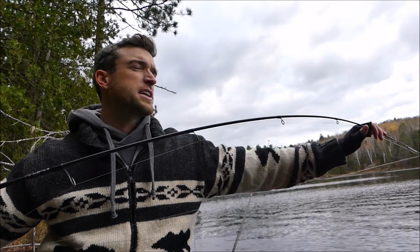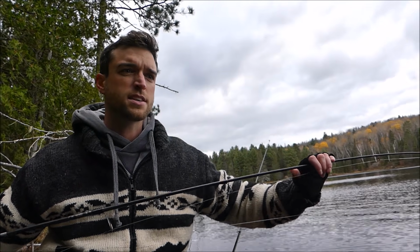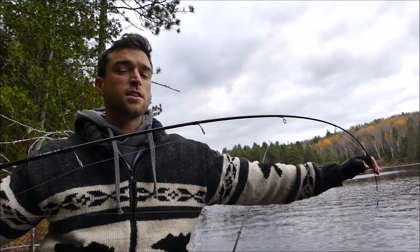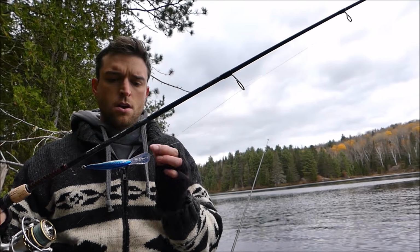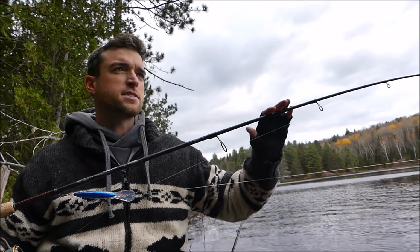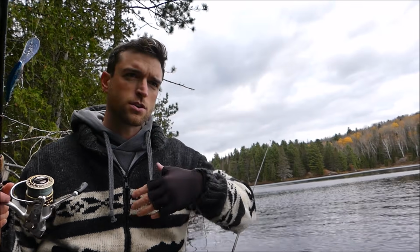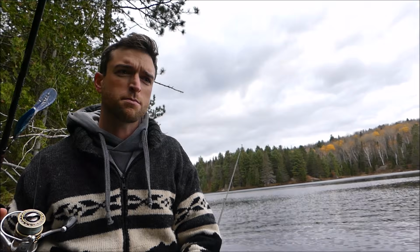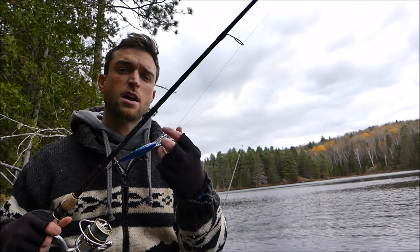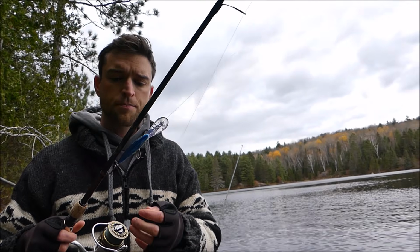I think it was rated at medium fast, but there's really no consistency to the ratings. To me, this is more of a medium action rod, not medium power, medium action. People get those two confused all the time. And because it's got that nice bend, it sets the hook really nicely when I'm trolling. The Canoe has quite a bit of momentum, so you want the rod to be able to bend back and absorb the hit from the fish without just ripping it out of its mouth, which if you have a really fast action rod, it's more likely to do that.